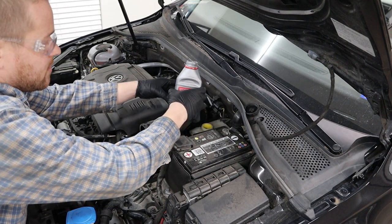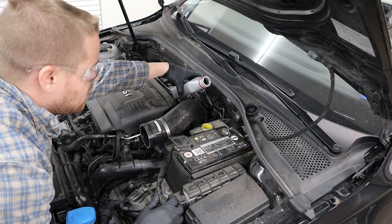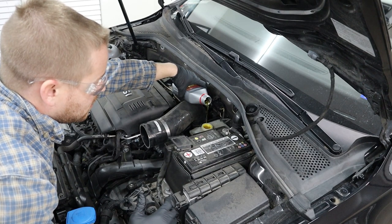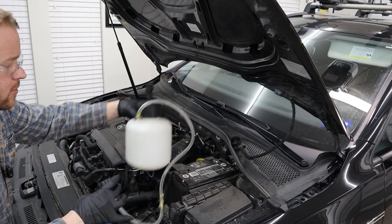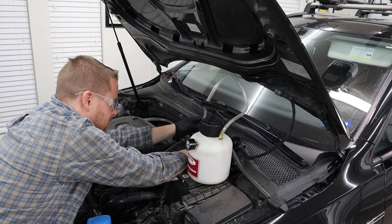Now I'm just going to fill up the brake fluid reservoir until the top. Again, you don't want to overflow it because it will make a mess and be nasty to the stuff it contacts. All right, so now I'm going to set up my Motive Power Bleeder. I'm just going to screw the cap on the brake fluid reservoir.